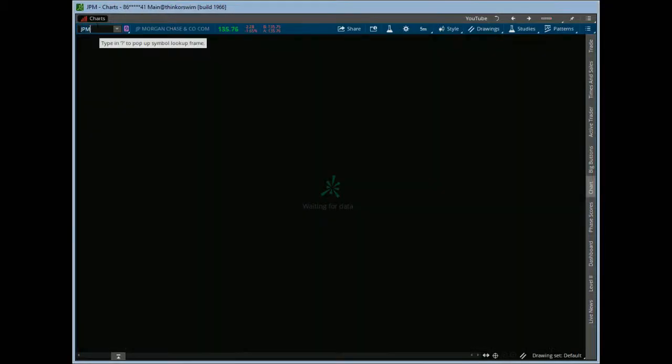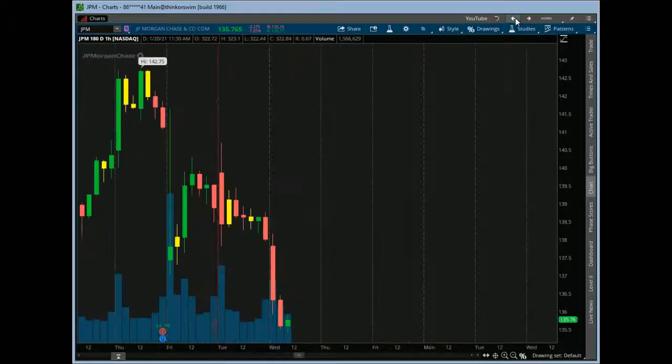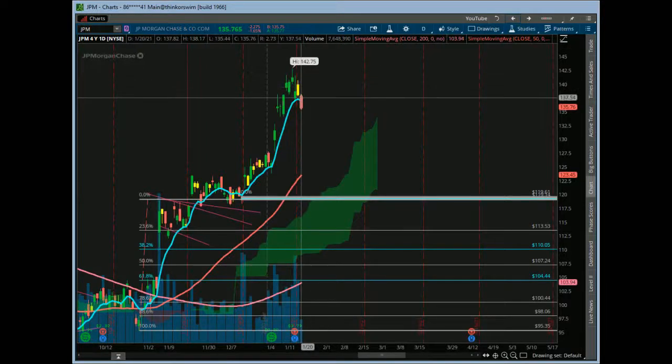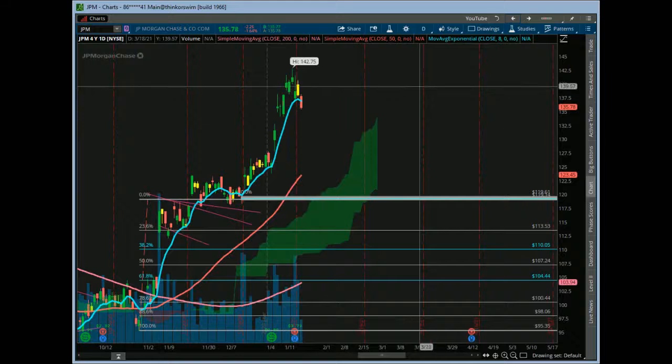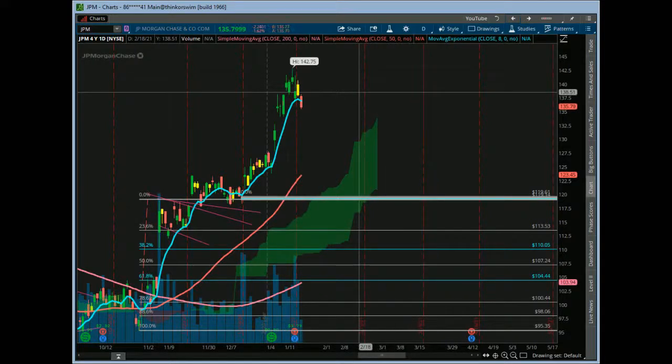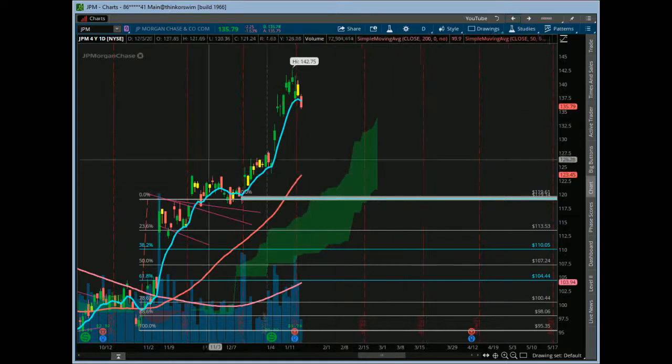JP Morgan, this is one of my favorite ones on the short radar going into today. I liked it just because it had relative weakness after earnings. Yesterday was sort of this inside day that looked like it was ready to push below the 80 MA. We got that here today. We do have an interesting open gap below, so definitely want to keep an eye on it. But good follow through on JP Morgan. We might get a little sideways action. We'll see how it goes from there. It looks a little toppy up here anyway. Maybe it wants to at least form the head part of a head and shoulders.